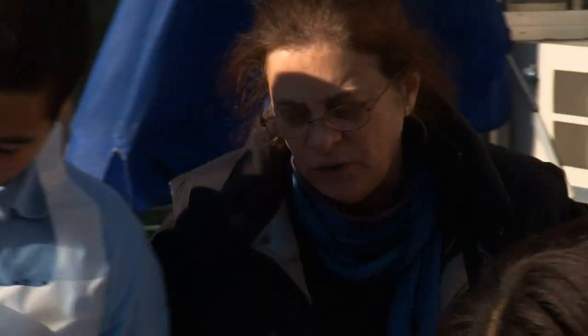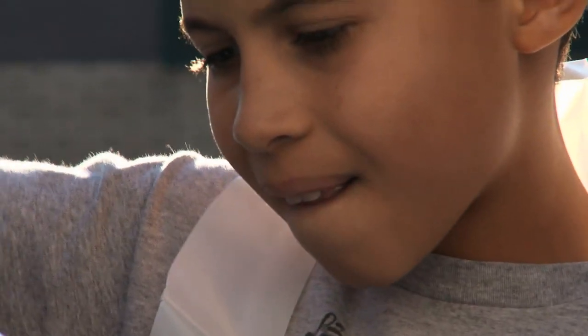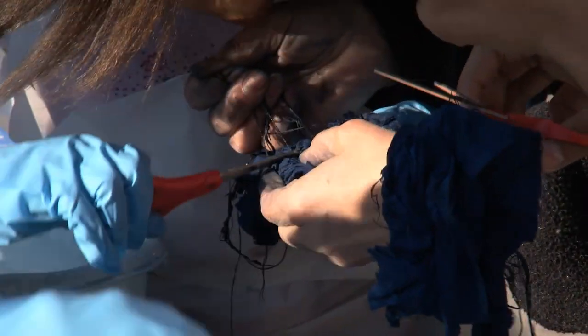What you're going to do is we need to carefully cut the threads so that we can pull them out and reveal the designs that you made. So pull and cut the knot. Good.